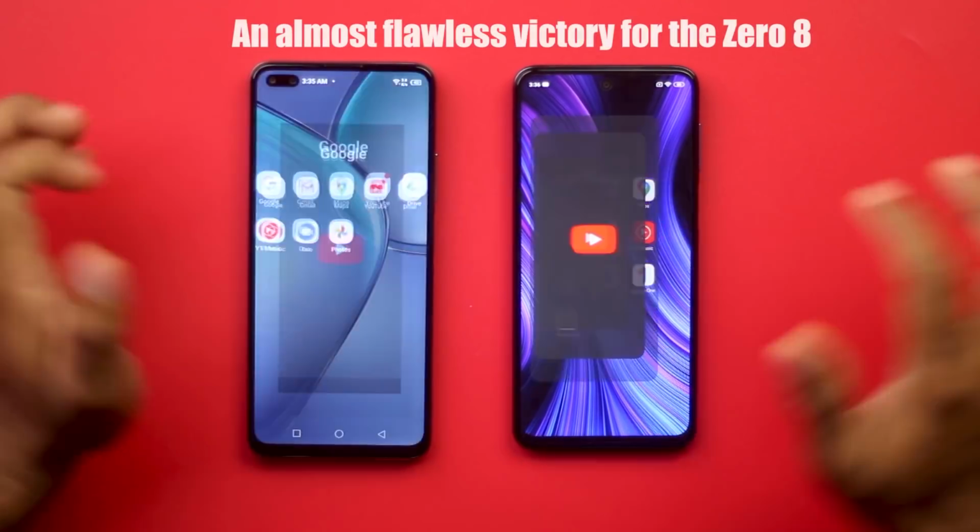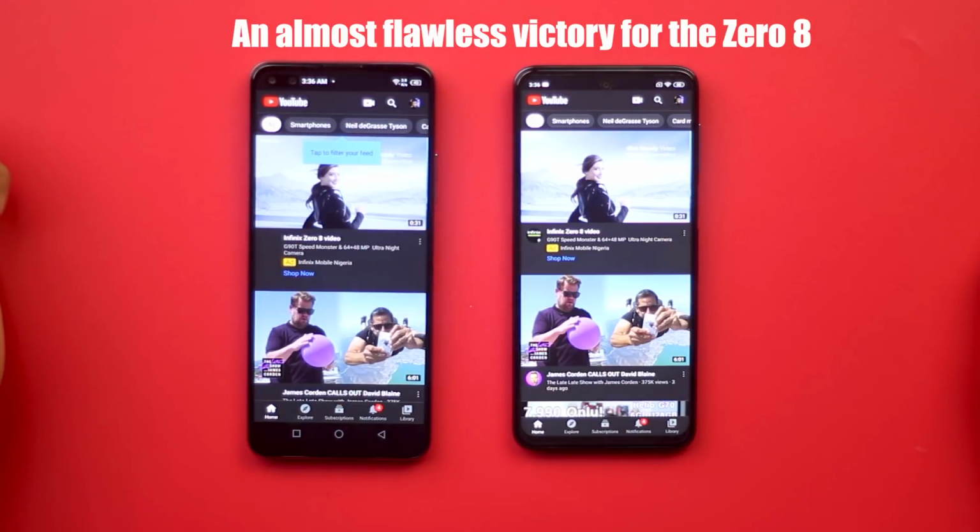So in terms of the processing, both are kings in their own right. You get a better gaming experience from the Infinix Zero 8 here and a slightly better processing on the Redmi Note 9S. Also, you get better power efficiency from the Redmi Note 9S. I would consider this a tie, and you wouldn't go wrong picking any of these devices in terms of performance.